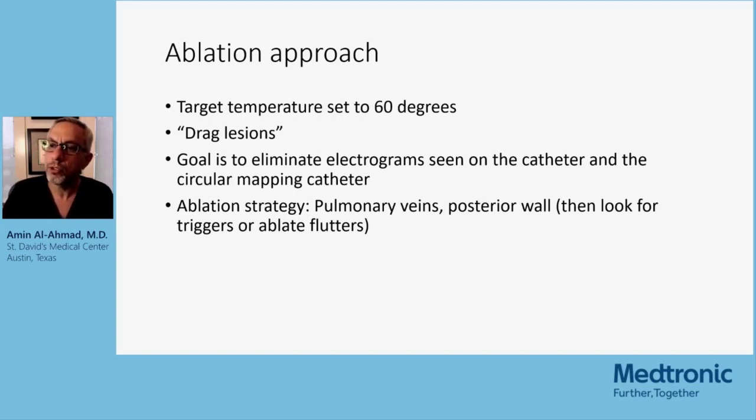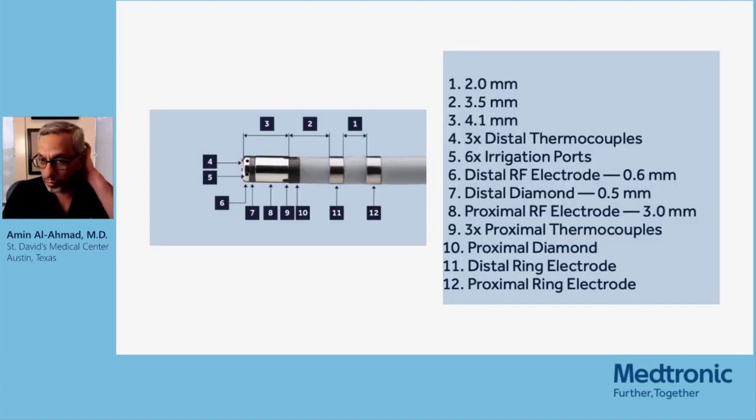So I do drag lesions. That's kind of how I've always ablated. And the goal is to eliminate electrograms that I see on the tip of the catheter, and I'll talk a little bit about that, and also on the circular mapping catheter. Typically, we'll go for the pulmonary veins, posterior wall, and then look for other triggers or if there's flutters or things like that. A couple of things to point out here.